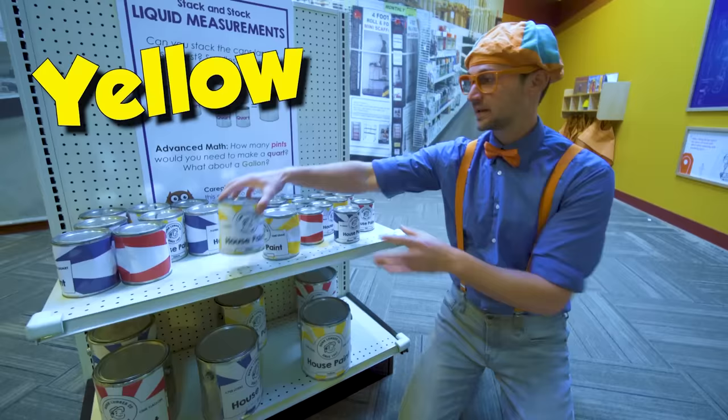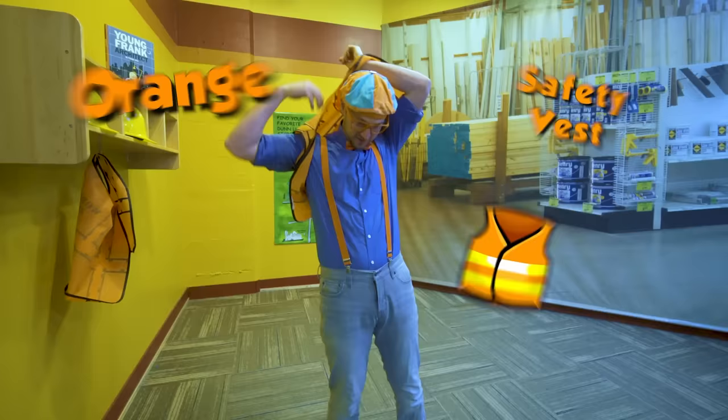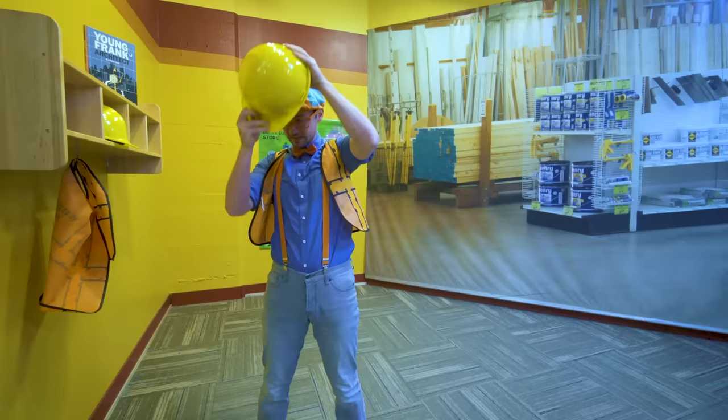All right, there's a bunch of stuff over here, but first we need to get on our safety equipment. Okay, I got my bright orange safety vest on. There we go. And my hard hat, and it's the color yellow. All right, let's go over here.